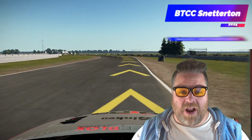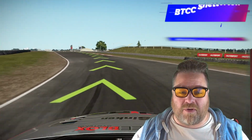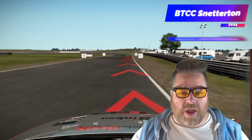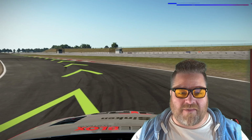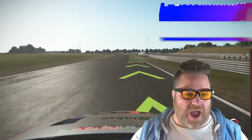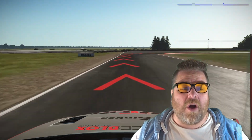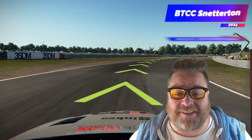Through Montreal we go, and it should be a left-hander, funny enough, called Palmer. I love the names here. Left-hander called Palmer, and then as we come around, we get a really short straight into another corner called Agostini. There we go. This should be Agostini, and then as we turn around, another short straight into quite a fast left-hander, this is Hamilton, and then into quite a tight right-hander we go, called Oggies. Is it named after the pasties, funnily enough?